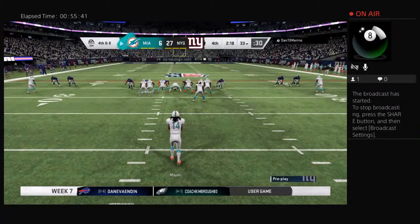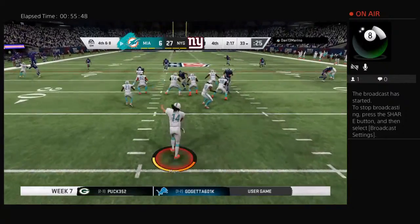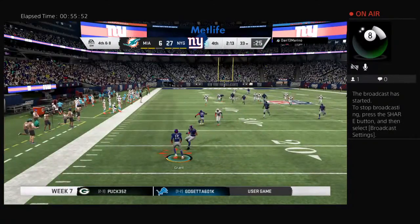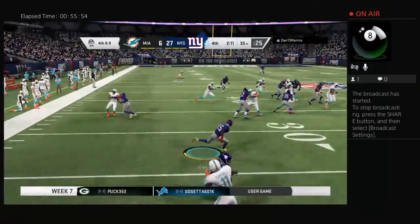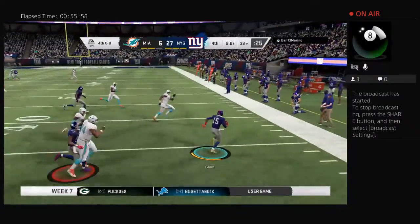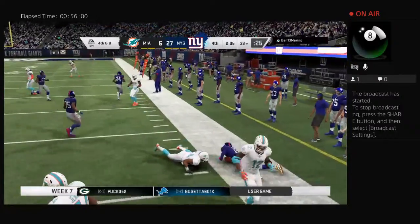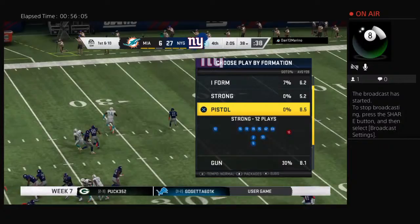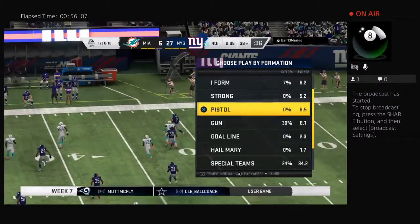The Dolphins will send out the punter now, as he'll come on to kick this one away. First kick, 47. This one looks good as well. Fielded at the 20. A very good return that time, 18 yards. And we have reached the 2-minute warning.